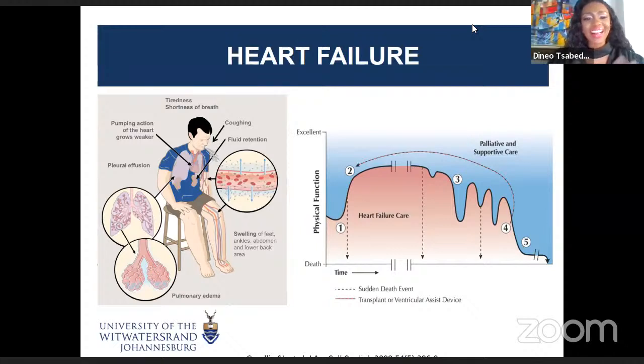But heart failure is a clinical syndrome. It's not a diagnosis per se or a disease. It's a common pathway for almost all cardiovascular illnesses, whereby when patients present to the hospital, they'll be complaining of shortness of breath, maybe coughing, pleural effusion. So basically the patient is fluid overloaded and it feels like they're drowning the whole time, especially when they start moving. So it's quite a debilitating condition with a mortality rate of about 25 to 50% in 5 years.